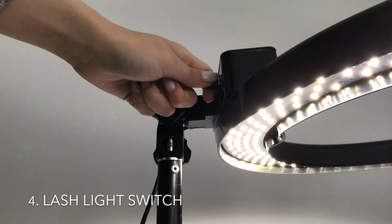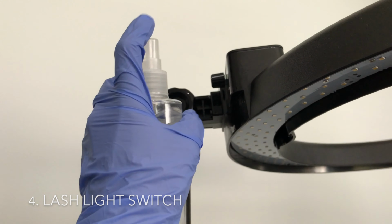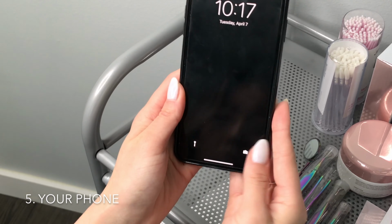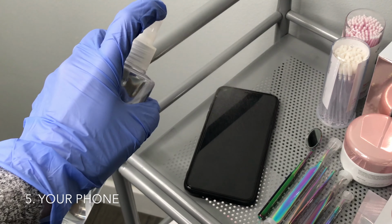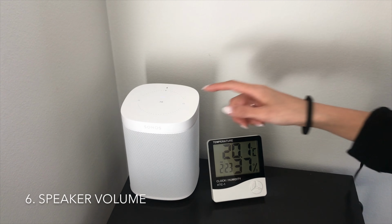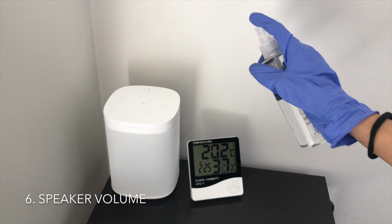The light switch. Ever notice how many times you reached over to adjust your light? Your phone. Probably the most touched item. You definitely need to sanitize that too. The speaker volume, for those who adjust the volume settings throughout the appointment.